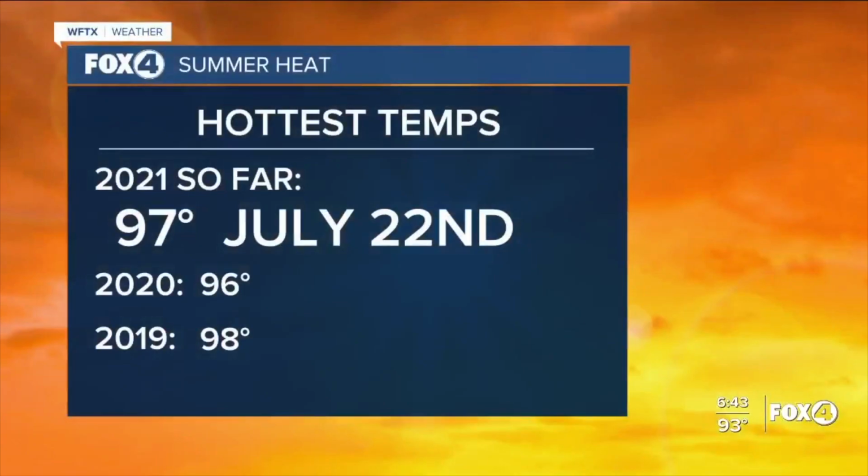I'm here to stay. And by the way, when it is hot, look at this, the wind. I'm getting a little outflow from these storms out there, but drink water. You got to drink water when it's this hot and humid, and we have some heat and humidity again today. Hottest temperature so far this year was yesterday, 97 degrees, and we felt every bit of it. Today, a little bit cooler, 95, if you can believe 95 was cooler. Last year, 96 was the hottest temperature. In 2019, if you remember that, 98 was our hottest.